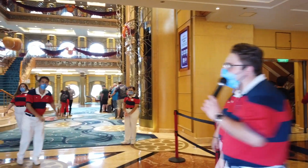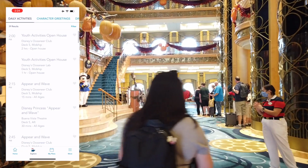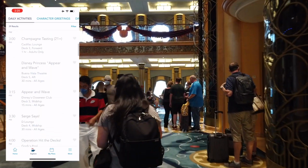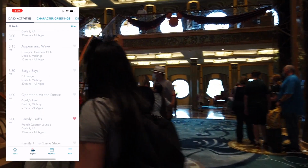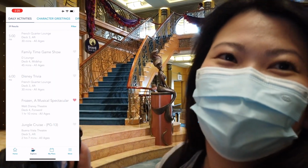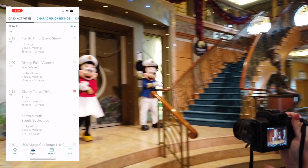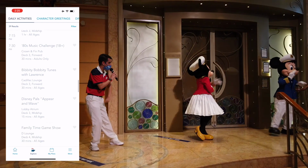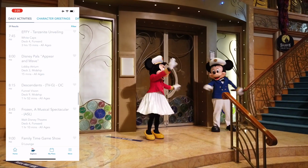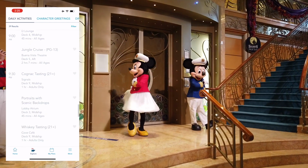So basically, right after they announced our family name, they led us to this one spot where you can actually see Captain Mickey and Minnie welcoming everybody on the ship. They did it in groups, I think. I didn't see anybody behind me, but there were about 2 other families in that little atrium where we got to see Mickey and Minnie dancing. I'm not sure if that's been a thing forever, but I feel like it's just because of the pandemic.